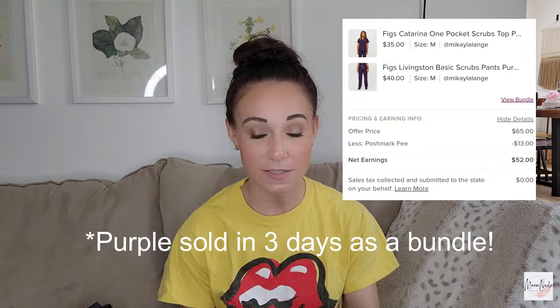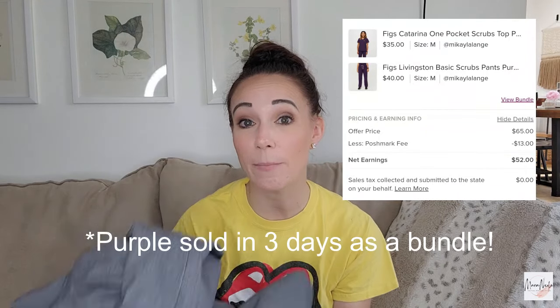I did selectively choose that I'm going to list each one of these items separately. There is probably a good thought process to listing them as a set. I have done that before. But I looked at my cost of goods for each individual item and decided I was going to be better off listing them separately. Honestly, if I had found them at the bins or at Dollar Day or something, I probably would have listed them as a set.